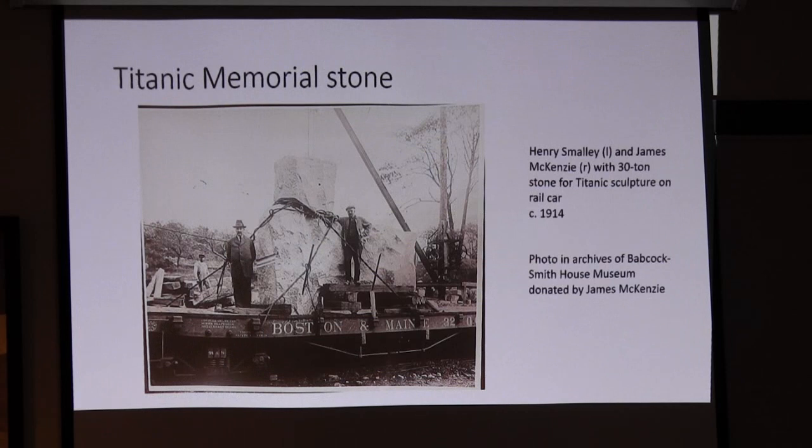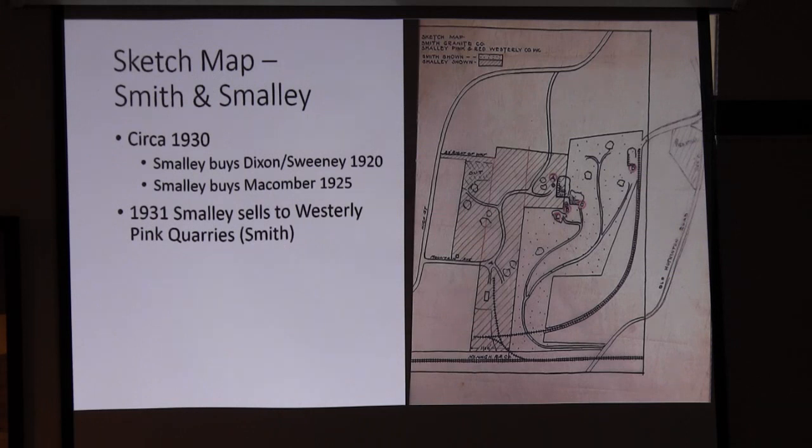This picture, donated to the museum by James Mackenzie, shows himself and Smalley on the train car with the stone to be shipped to Quincy to be carved. Also in the archives of the museum is this sketch showing property owned by Smalley, the hatched area, and Smith North Quarry, dotted. It appears to have been drawn around 1930 because Smalley purchased the Dixon Sweeney Quarry in 1920 and the Macomber Quarry in 1925. And he'll sell all of these properties to the Smith's Pink Westerly quarries in 1931.